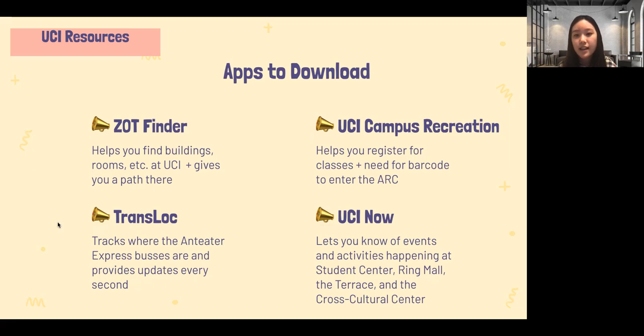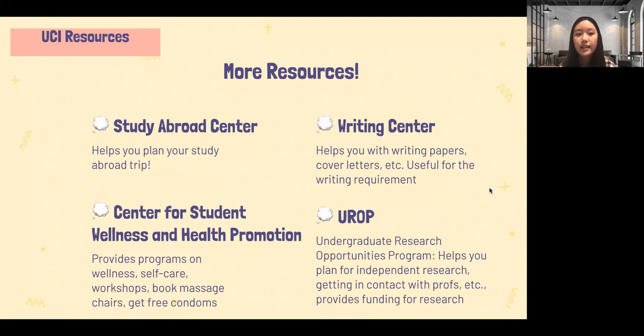And then there's the UCI Campus Recreation app, which helps you register for classes. And you also need a barcode now to enter the ARC, which is the Anteater Recreation Center. So if you want to use the gym, definitely get that app as well, so you can get the barcode. And then UCI Now lets you know of different events and activities happening in the Student Center, Ring Mall, the Terrace, and the Cross Cultural Center too.